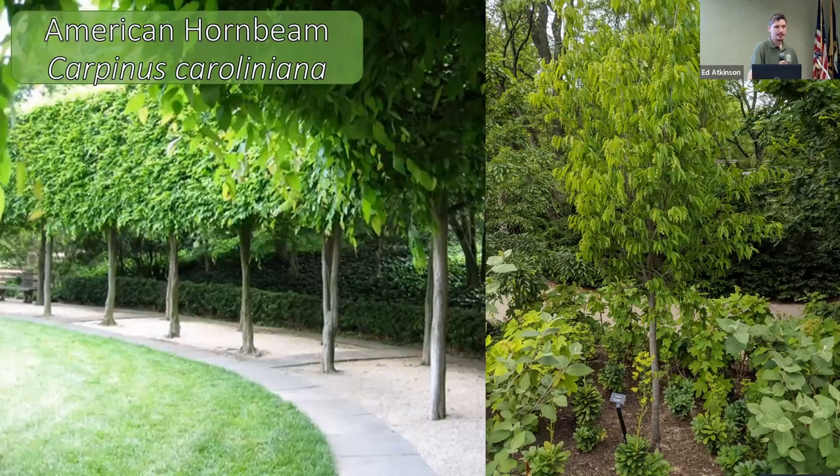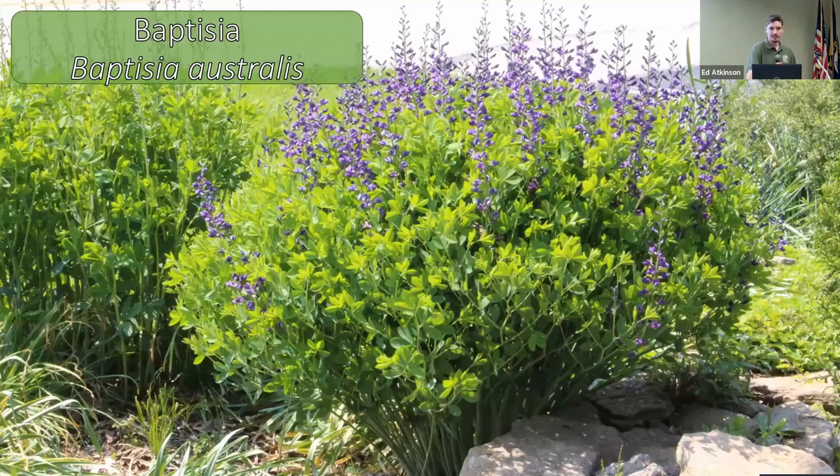American hornbeam, this is the one that Mike Durr said was very amenable to pruning and also just makes a pretty stately specimen. And just some other things that I think are pretty formal. Baptisia has this very upright, regal appearance to it. It's very tidy.